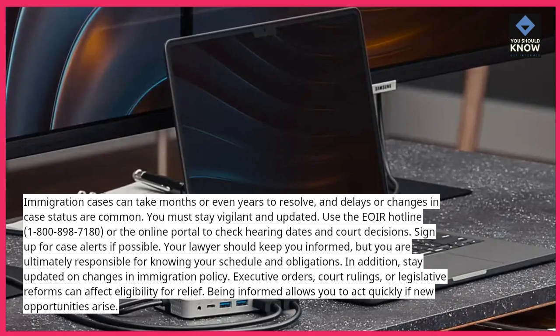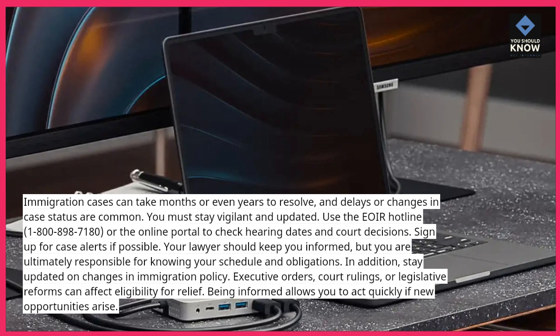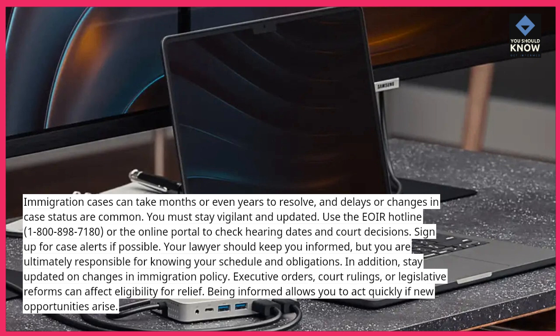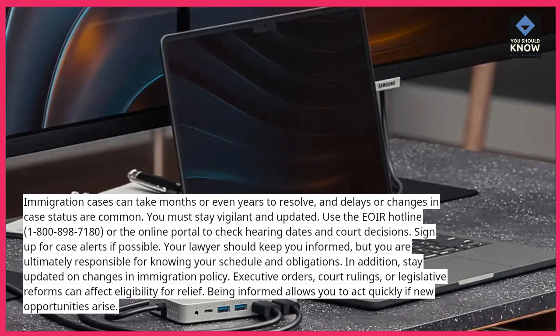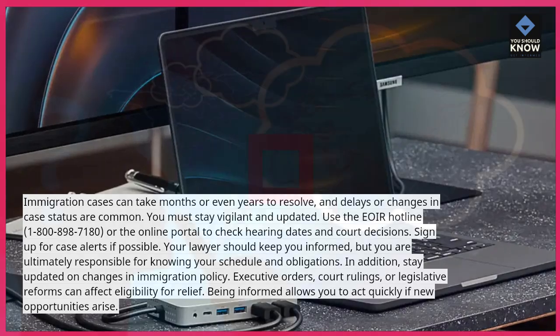In addition, stay updated on changes in immigration policy. Executive orders, court rulings, or legislative reforms can affect eligibility for relief. Being informed allows you to act quickly if new opportunities arise.